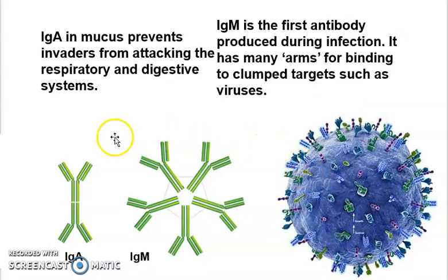Now we're still on the antibody story. These are proteins, and they're different because IgA is in the mucus of our respiratory and digestive system. And that's the way they do their best job. But some viruses come in clumps. They're like storm clouds full of viruses. And so we have a special IgM that's going to attack. This is a B cell studded with lots of antibodies. Remember the B cells? These are the ones that release the antibodies.